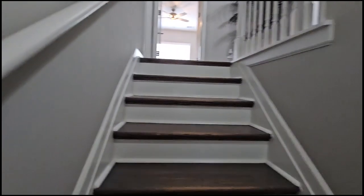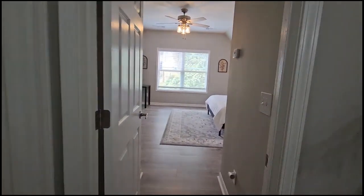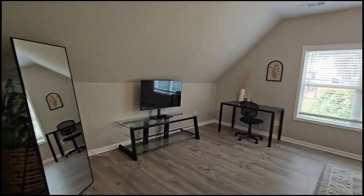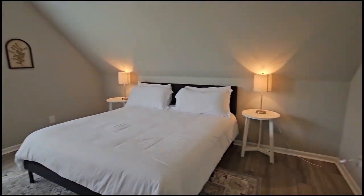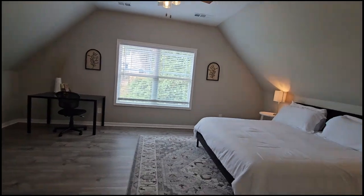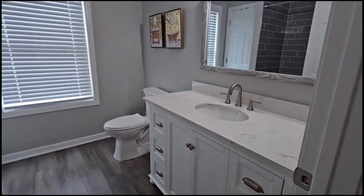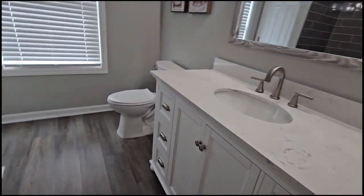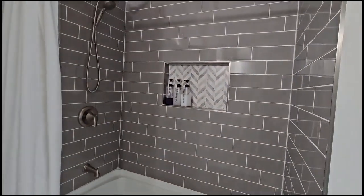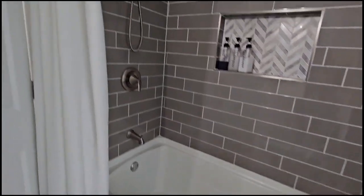So going up the stairwell, we come straight ahead to the first bedroom. It's a huge bedroom. It has two closets in it and a very high ceiling. All right, we're going to come out, and then we have a shared bathroom. Beautiful cabinetry. And again, custom tile surround on this beautiful tub.